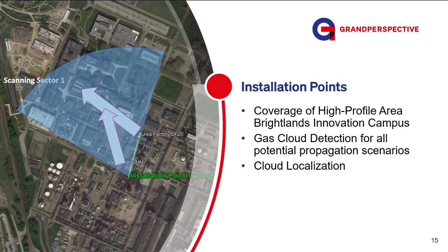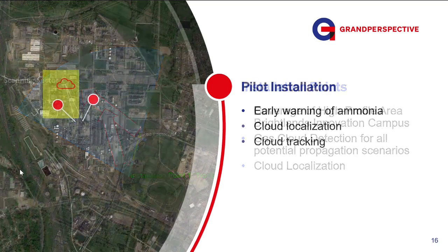We positioned those sensor units, and this is what we are usually doing, in a very in-depth analysis of the on-site configuration, how the plant is situated, how the production sites, the relevant pipelines, and the storage and loading areas are situated, in order to have the best overview of all potential propagation scenarios. So for all potential scenarios, we have a good overview over the campus in order to early warn, in order for risk prevention in case of an accidental gas release, and then in mitigation terms to cover the propagation of the gas cloud.